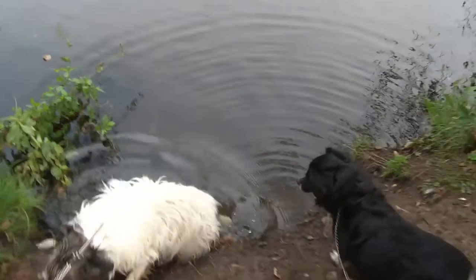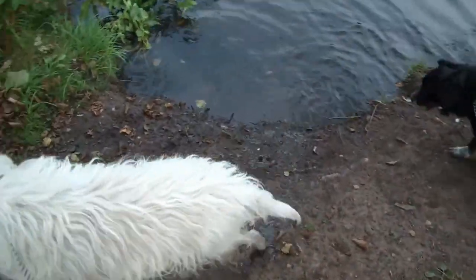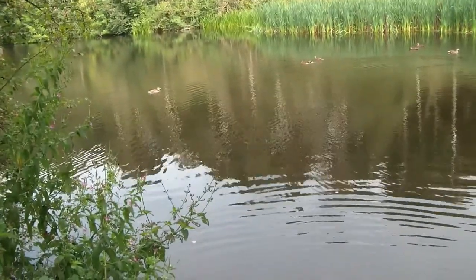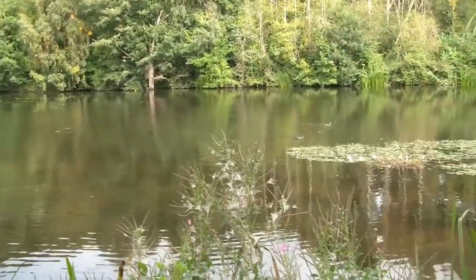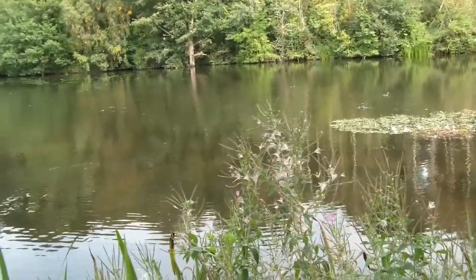Oh, this guy's fallen in the lake again. Stupid dog, that's why you're on your lead. A very clumsy dog. Seven ducks and another jogger. Lots of coots, moorhens. The water looks exceptionally clean.